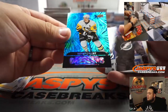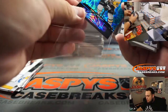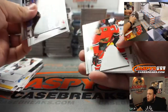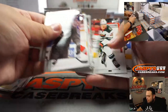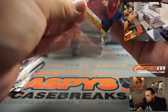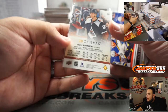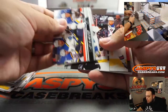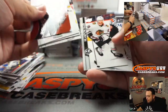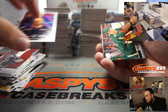Ooh, this is a nice dazzler. That looked really, really nice. So like I said, if you got into this break looking for autographs and stuff like that, well, Young Guns, guys, in the hockey world is pretty much like the ultimate rookie you want to get. UD Canvas Burakovsky, so this is really what you're chasing. And if you get a UD Exclusive out of 100, I mean, that's pretty nice. And then when you get a High Gloss, that's just out of this world. Portraits, Pierre-Luc Dubois.